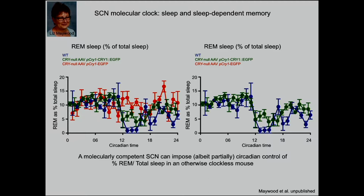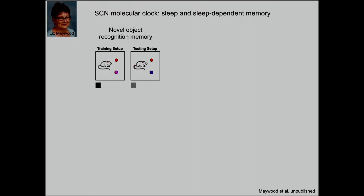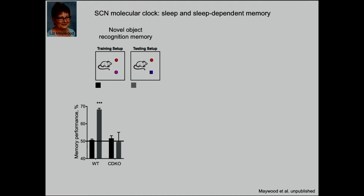Does that matter for the mouse? So if we look at novel object recognition memory, we can see here the training phase, two objects, the mouse will spend 50% of the time at each object because they're both novel. And then in the testing phase, you give one new novel and one familiar object. This is the wild-type mouse. On the test phase, we can see that it spends a lot more time at the newly novel object because it's not seen it before.